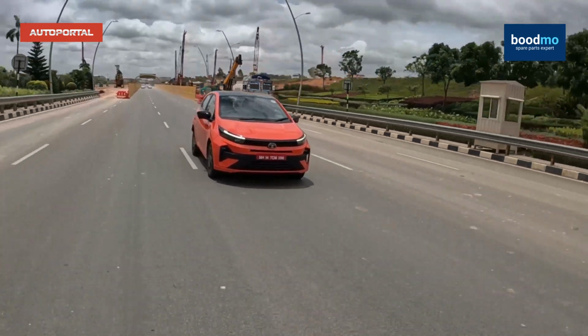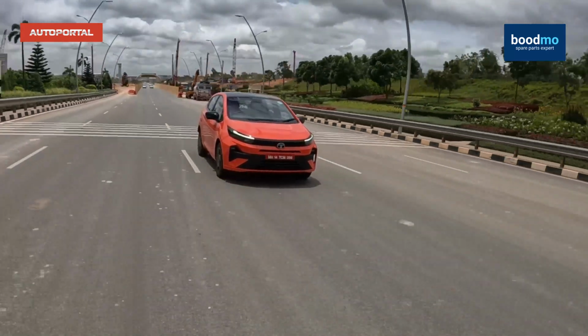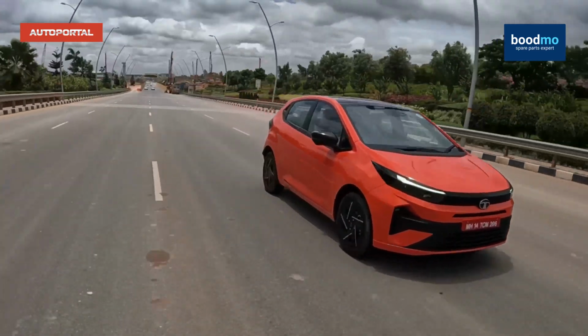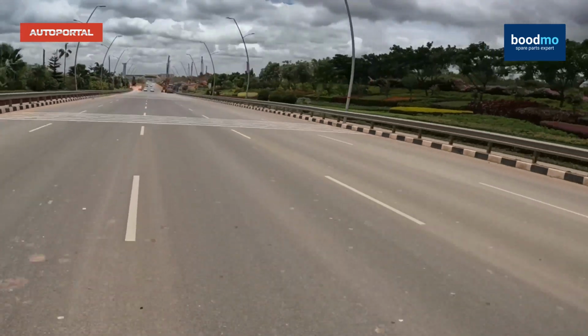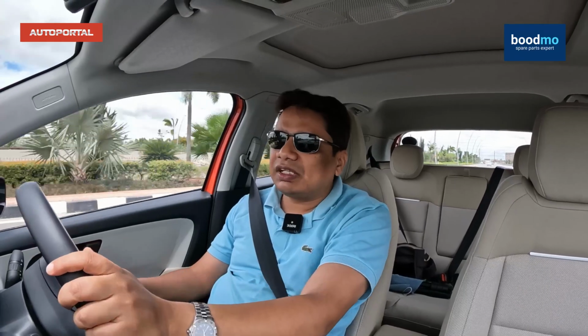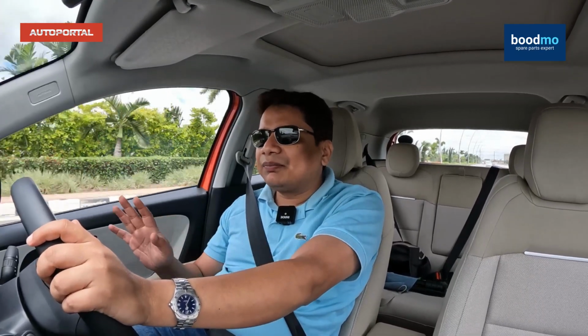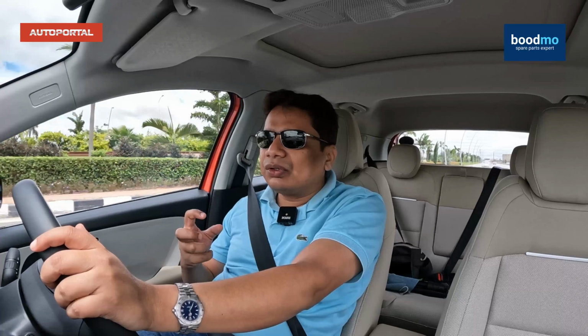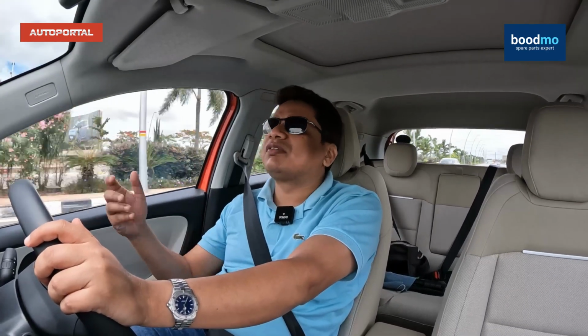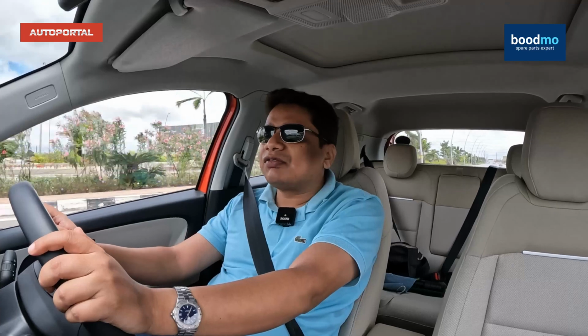The MRF tires on this car are offering you very good grip. The braking is very good, and even though you can feel the additional weight of the diesel engine up ahead, the car is feeling a little nose heavy. That's something that you can immediately notice, and the steering also is feeling a little heavier. But even then, there's a sense of driver involvement, even though it might be very little, but there's a sense of better involvement for the driver compared to the petrol. So it's a better car for driving yourself.